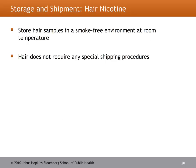So once you've collected your samples and you have all of your data information, you need to store them in a smoke-free, room temperature environment before shipping them to the lab. This will just assure that there's no contamination or any problems with the samples before they arrive at the lab. And in terms of shipping to the lab, hair does not require any special shipping procedures such as shipping on ice. It can be shipped just in a standard mailing envelope.